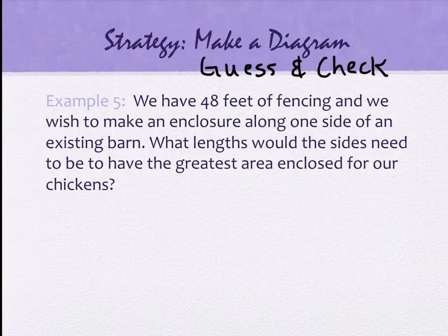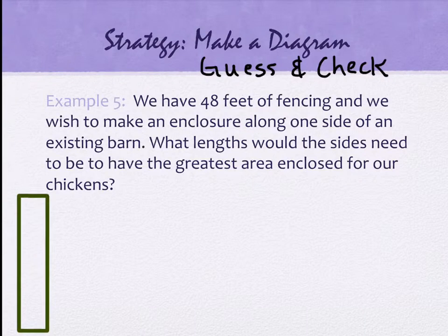What fun. Okay, we're going to draw a barn first. I've got an existing barn. That's my barn. Yeah, I know. You guys are going to have so much fun with me this semester in my drawing. That's my barn. We're going to make an enclosure along the side of the barn.